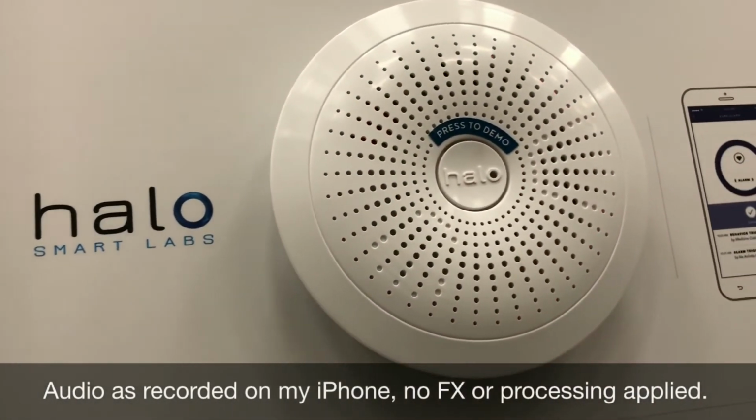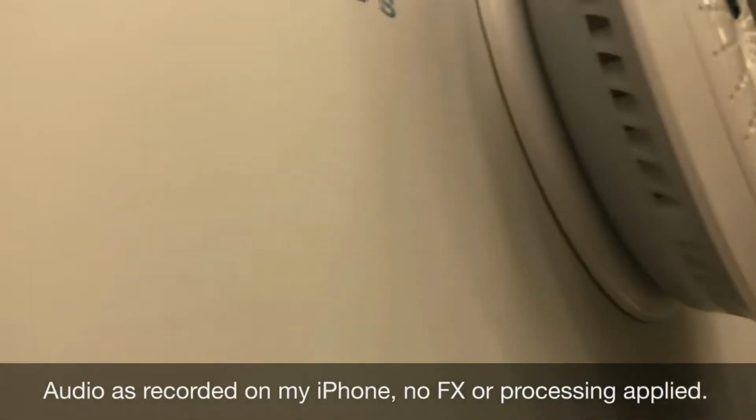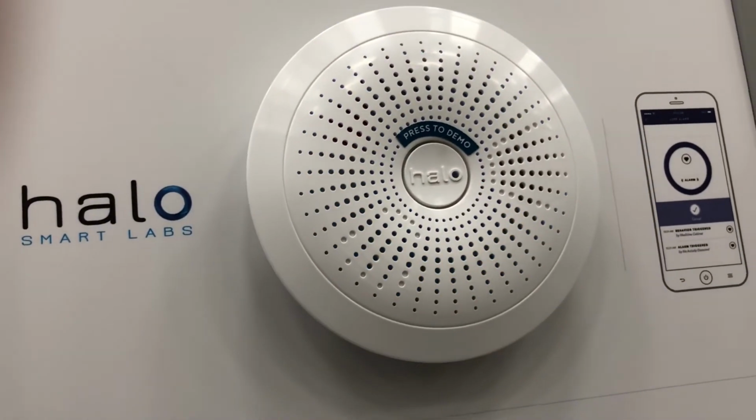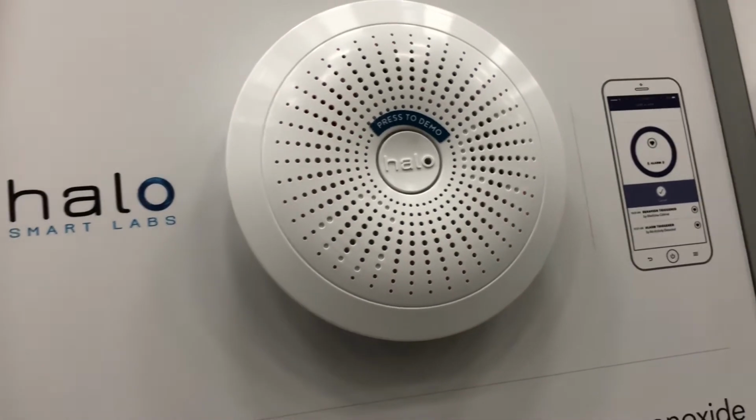Halo is able to detect the early signs of smoke and will warn you immediately with pulsing amber lights, a voice alert, and a notification on your smart device. Caution: smoke detected in the family room. Press the Halo button to hear more.